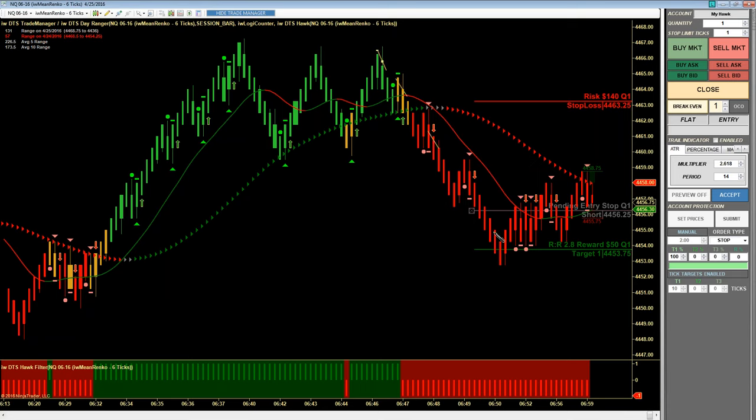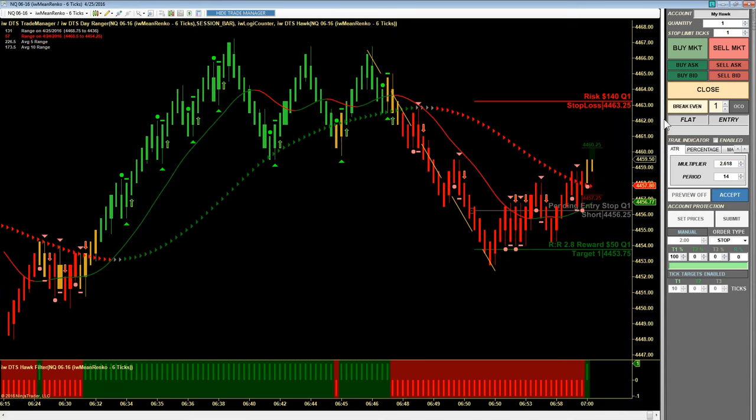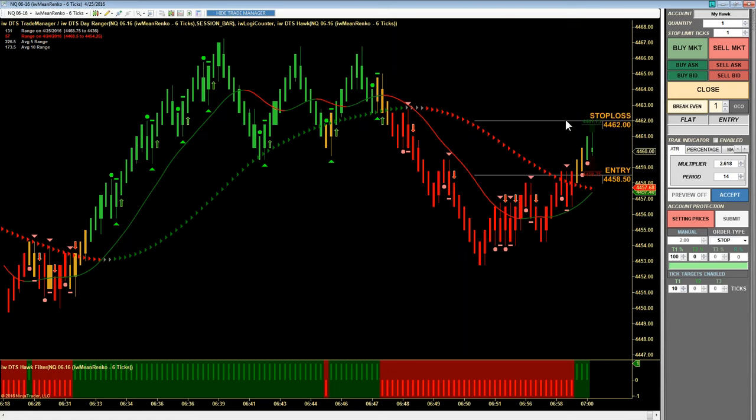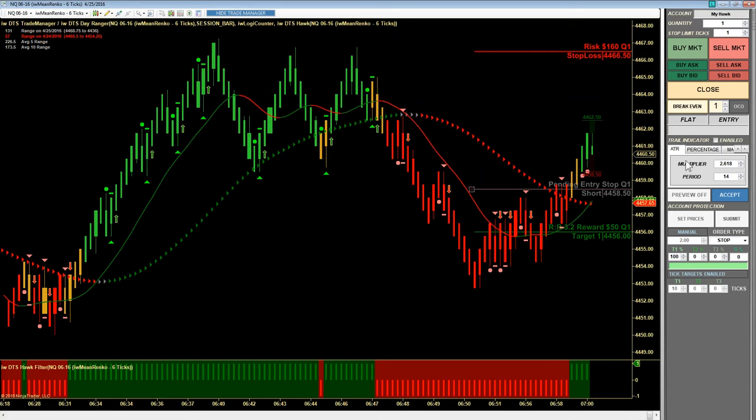So the four arrow consolidation here on the Hawk has that nice little bear flag shape to it, which is what we like to see. Oh, now we're into yellow bars, so I'm going to scrub the order. And now we're getting a green bar sell. Last chance for the sellers. Keeps running away on me. Still a green bar sell.